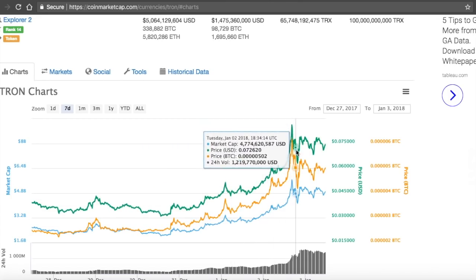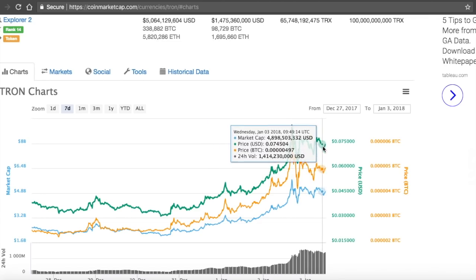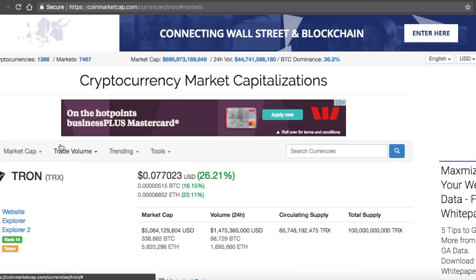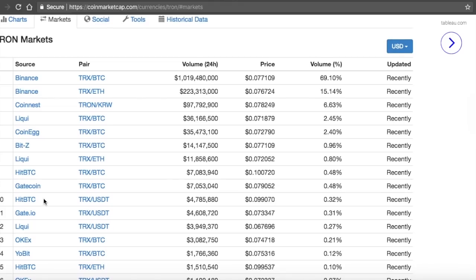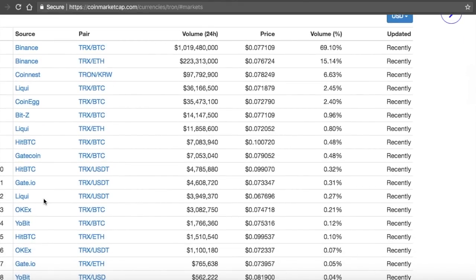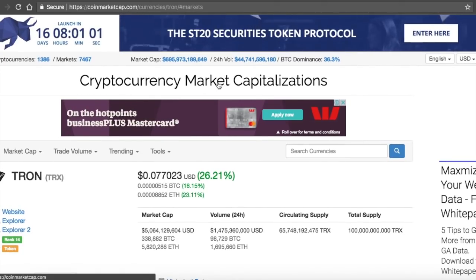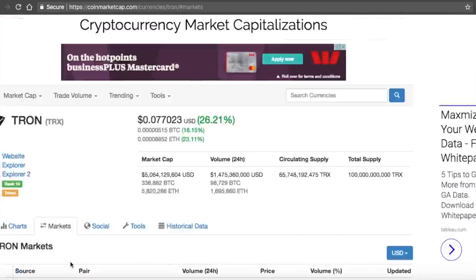We're seeing some dips, but it seems to be retaining a lot of support and bouncing back almost every single time. It's taking a slight dip, but as you can see, it looks to be bouncing back just fine. So that's very interesting to see what TRON is doing. If you want to check out TRON, you can find it on Binance, CoinNest, Liqui, CoinEgg, Bitsy, HitBTC, Gatecoin, Gate.io, and all these other exchanges. Just head over to coinmarketcap.com and type in TRON and head over to markets, and you can find out what exchange is out there.